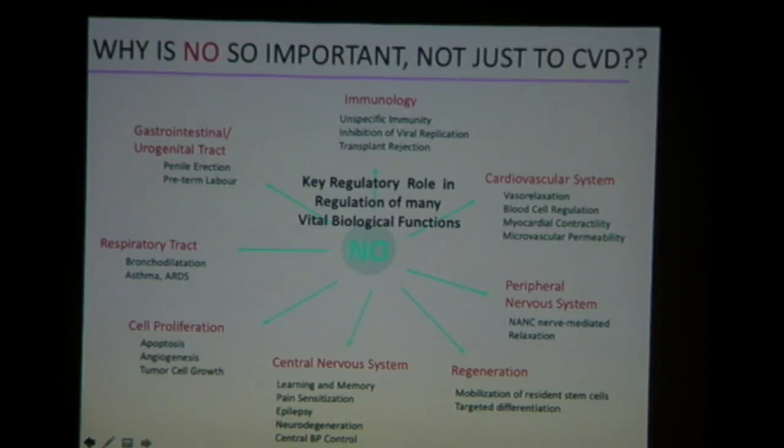In the urogenital tract, we think about nitric oxide in the role of penile erection. We heard earlier from Dr. Hickey about how preterm labor and preeclampsia can be related in part to nitric oxide, and how heavy metals scavenge that nitric oxide and make it less available. We talk about the role of nitric oxide in the respiratory tract for bronchodilation. We hear about the role of nitric oxide in cellular proliferation, in angiogenesis, in triggering cellular apoptosis, right? If you don't trigger apoptosis, you have unregulated cell growth, and that leads to cancer.